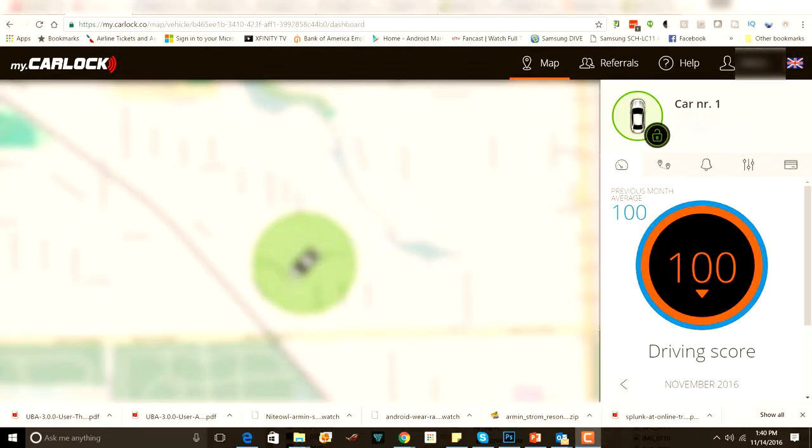So let's go ahead and take a look at the setup process. We'll plug this in the car and we'll see what kind of information we get.